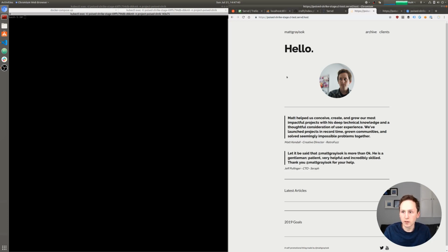So, in my web browser here, you can see a site which is hosted on Served. It's just a copy of my blog with no content in there. If I click refresh a few times, you can see that it's loading up pretty quick. There's no problems with that site at the moment. In my terminal, I'm currently logged into the container which is running this app. I'm logged into the PHP container at the moment. By ls, you can see the Craft files that are inside that container.